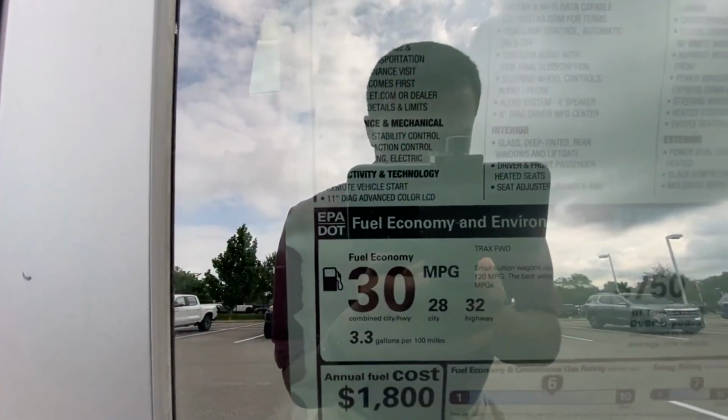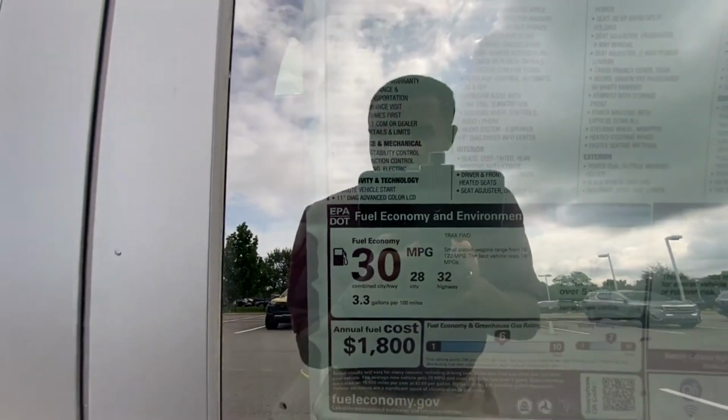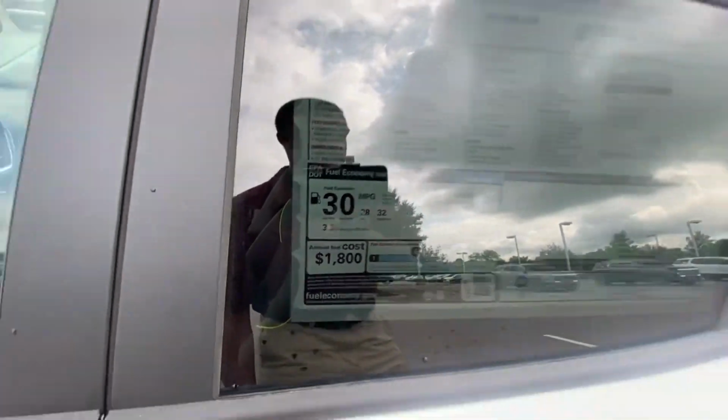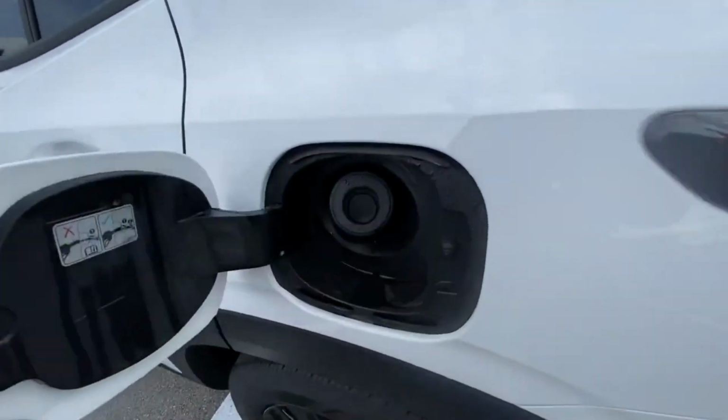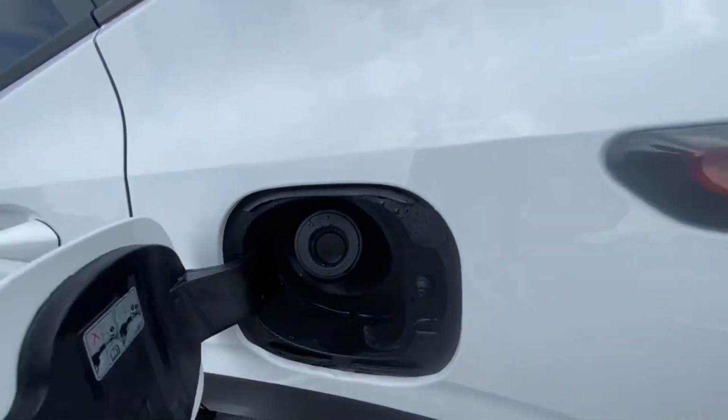And look at the fuel economy. And that's with a turbo 3-cylinder, and you get a traditional automatic transmission, which I appreciate. And fuel filler is here.